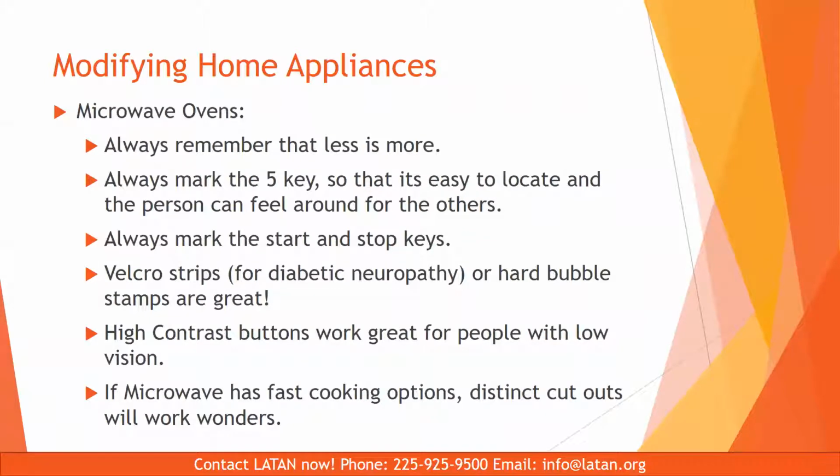The other two most important buttons are the start and the stop clear buttons, so that if they feel like they've made a mistake, they can easily feel for the clear button and correct themselves. Unique cutouts also work wonders.